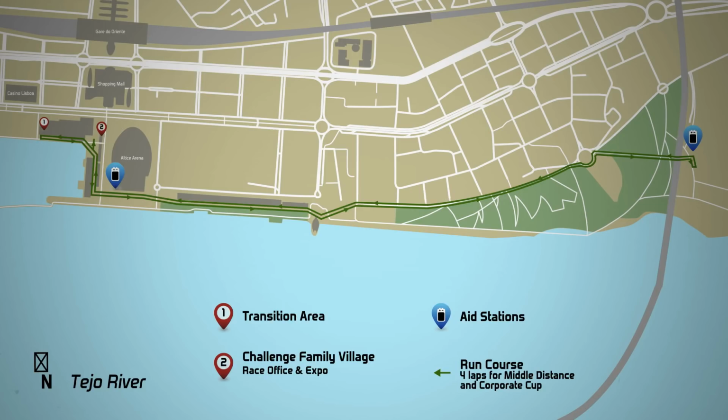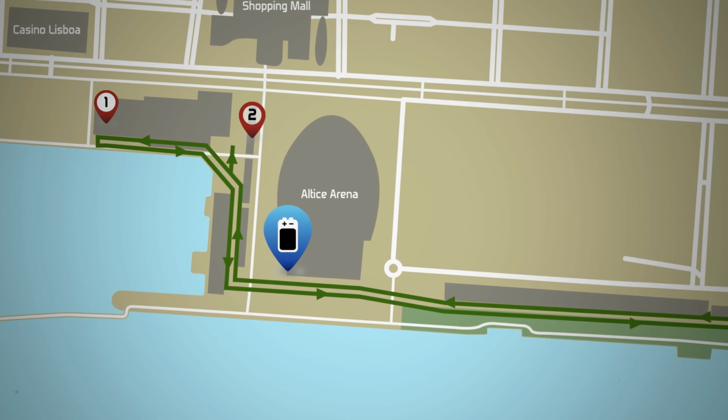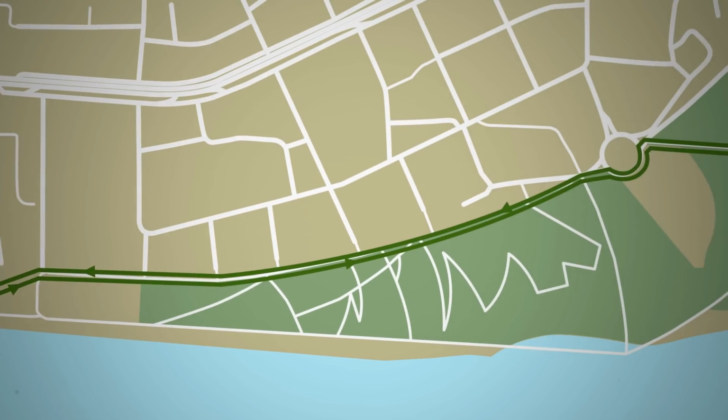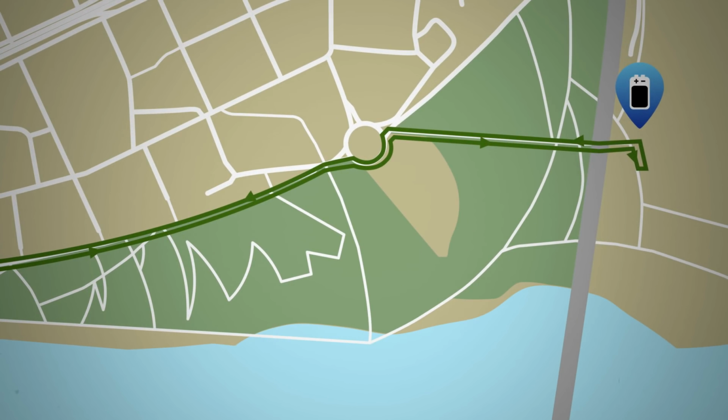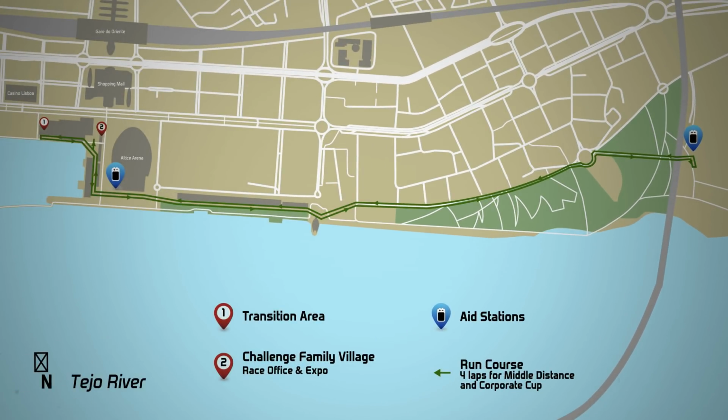It's a flat and fast course with both paved and off-road sections. We will have 2 aid stations on each lap, one next to the swim start and the other at the far turnaround point, so roughly one every 2.5 kilometers. In these, we will have water, an isotonic drink, some bananas and oranges, some energy gels and Coke.